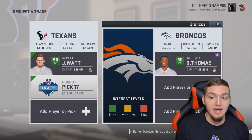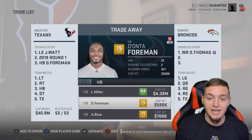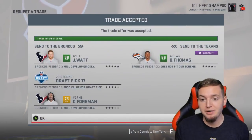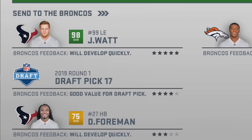How about this? This is a crazy game that we play. A crazy, crazy game. So we throw in Deontay Foreman into the deal, and this is what it takes to bring in Demaryius Thomas in Madden 19, when in real life, it only took a 4th. That's a little bit more than a 4th.